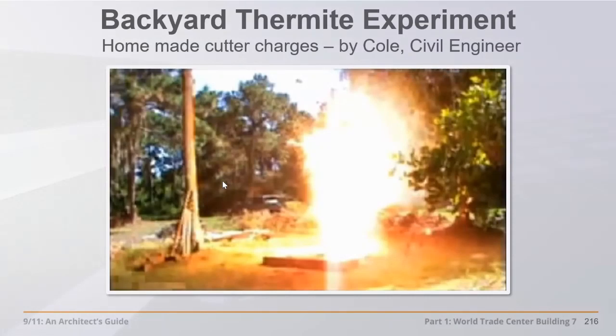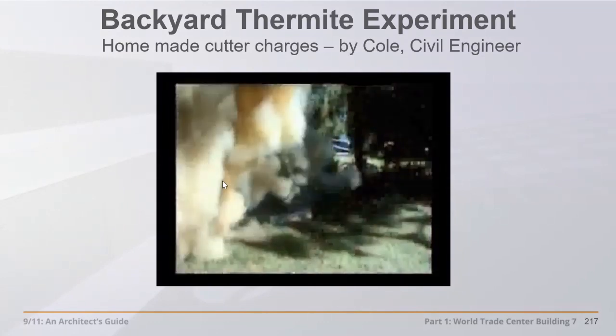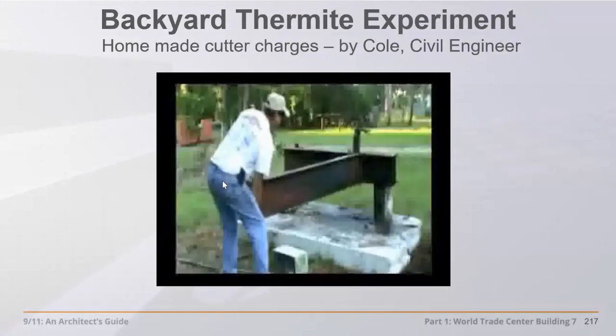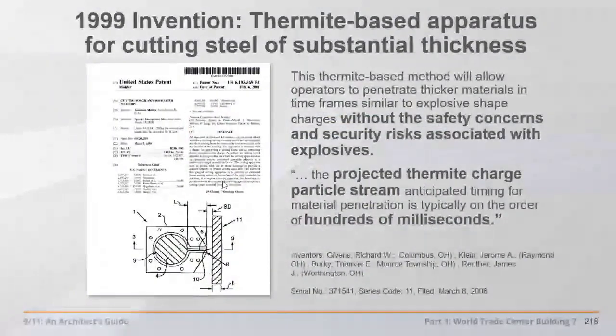In fact, here's a visual. And almost cleanly through that piece of steel, as you've seen. Well, you can also get more efficient shaped cutter charges, which are designed to be used with thermite. They're much more expensive. This one issues a particle stream of iron in hundreds of milliseconds. Very effective at cutting through much thicker sections of steel as we had in these buildings.